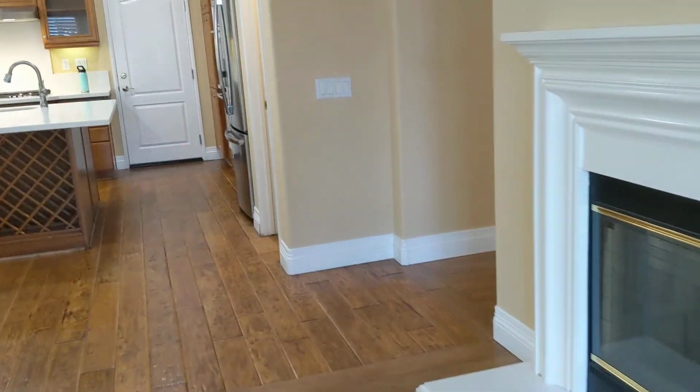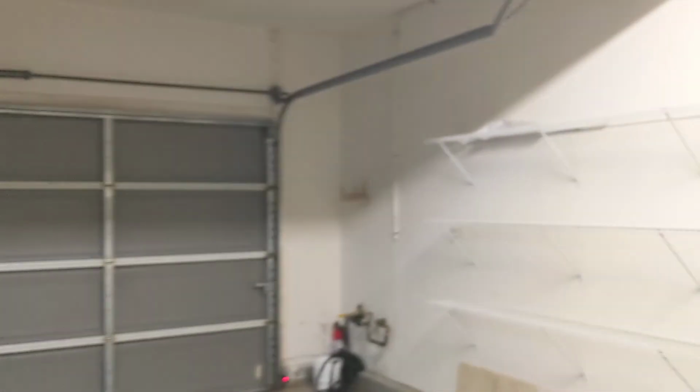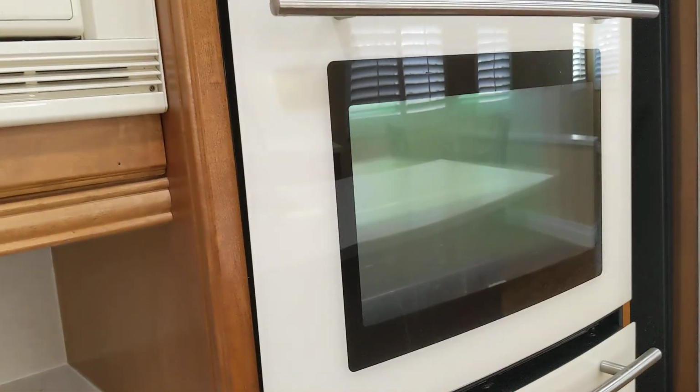We'll peek into the 2-car garage while we're down here. You have the direct access 2-car garage. There's another fridge out here. Spacious. There's storage racks here. Good size. Now the 4 bedrooms and the 3 full bathrooms are upstairs, so we'll go upstairs and take a look.